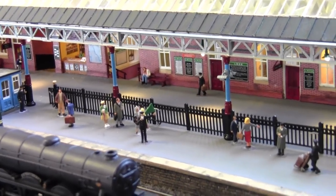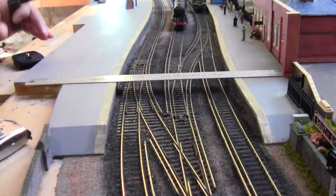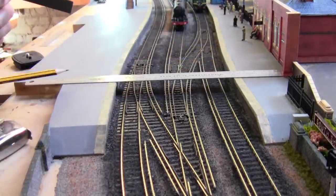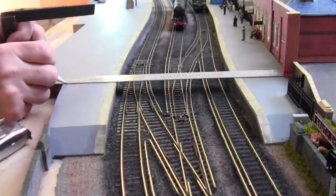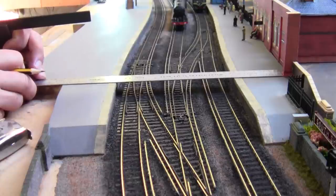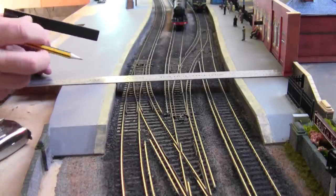So let's make a start. First thing I'm going to do is start at the entrance of the station. I've got to mark a line from the edge of there to the edge and create an edge over here for the columns. And it's got to be straight as you look at it, as if you were coming into the station. Which is not going to be easy because there's lots of curves. There's curves going this way and that way.